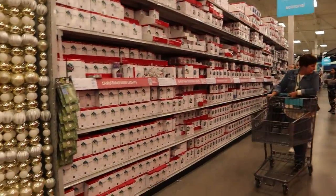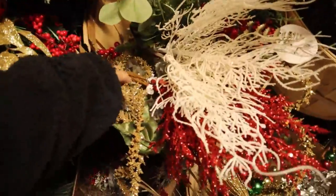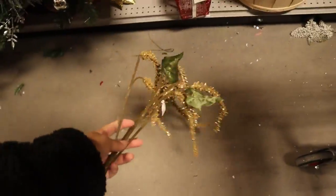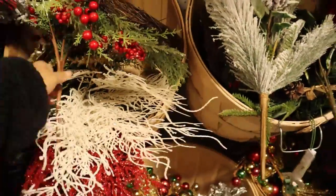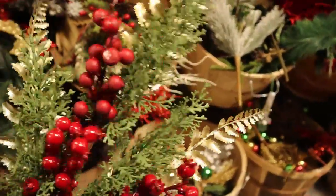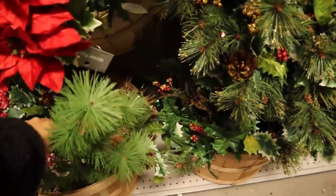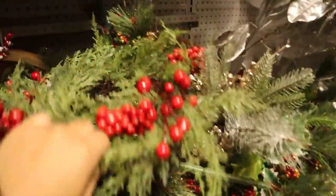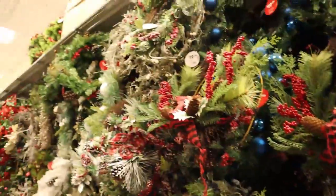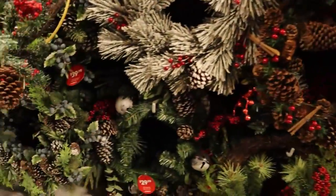Lights. More lights. Ooh, they have more wreaths over here, and they have florals. I want to look at the florals to see if I get something for myself. It's kind of cute, but it comes with these two leaves. Oh, how about this one? It's like they ruin it with little other touches. Like, I don't want that. Okay, how about this one? Oh my goodness, look at all these wreaths though, guys. There's more wreaths over here. These look prettier, I will say that.